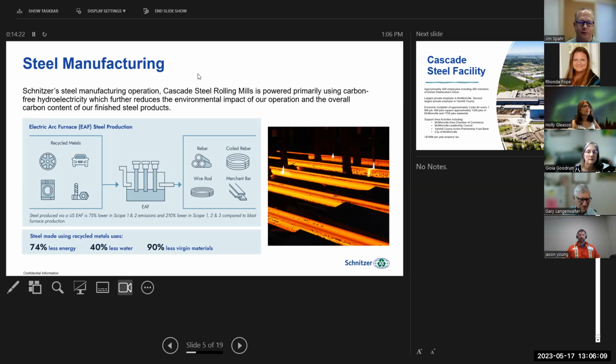So we have a few additives that we put in there to get the final qualities that we want out of the finished product. But we then produce through our rolling mill several different products. We make rebar, we make coiled rebar. Rebar is reinforcing rod, which goes into concrete for reinforcing concrete structures. We make coiled rebar. We make wire rod, which goes into a lot of different steel products, anything you can imagine, nails. We sell that to midstream producers that make other finished products out of it.